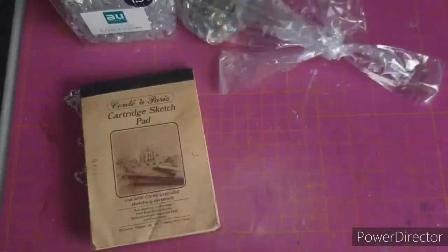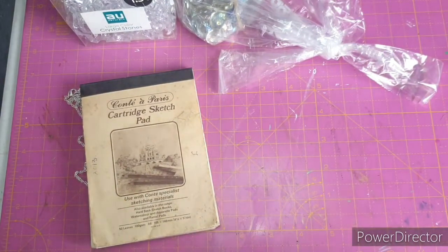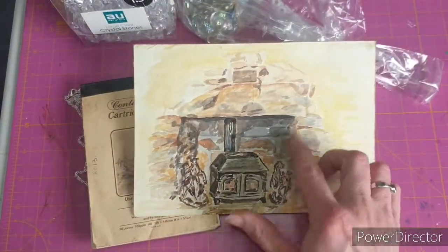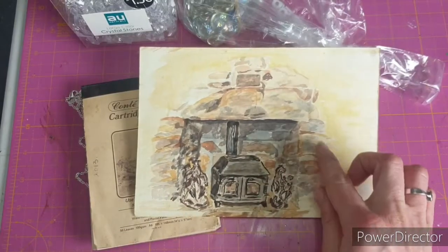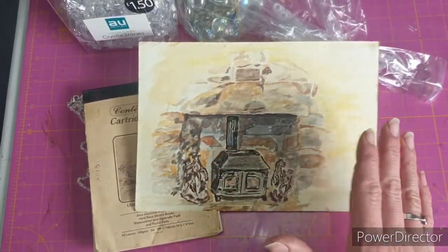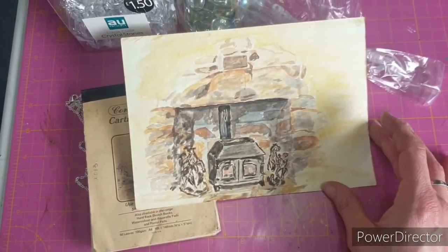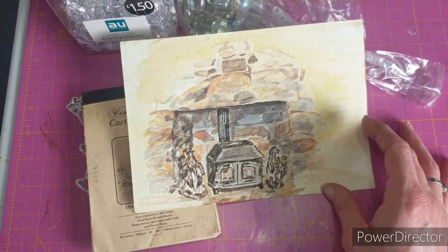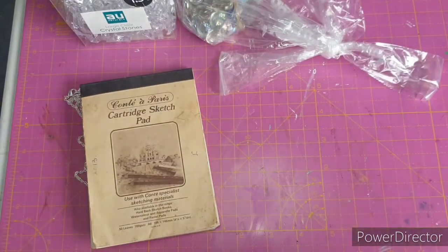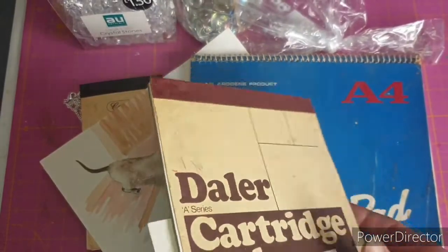Another picture that she's done. That was one of her cats. What else? I loved this. This I'm going to keep because this is her fireplace. This is all really old, thick stone. I love this whole wall in the front room. So I'm going to keep that because it will always be a reminder of that lovely wall. So just show that. Loads and loads of sketch pads, more cartridge pads.